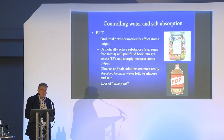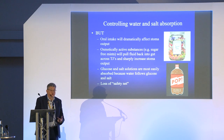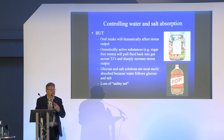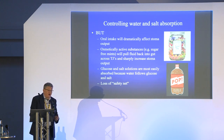If you have no colon, you lose the safety net required. So if you are taking sugar-free mints, sugar-free foods, sugar-free drinks, which are full of these osmotic molecules, they're sugar-free, they contain molecules which aren't absorbed by your body. They taste sweet. That's how they work, but they're not taken up into your body. They stay in your bowel and they will pull fluid in with them, and therefore your output will increase.